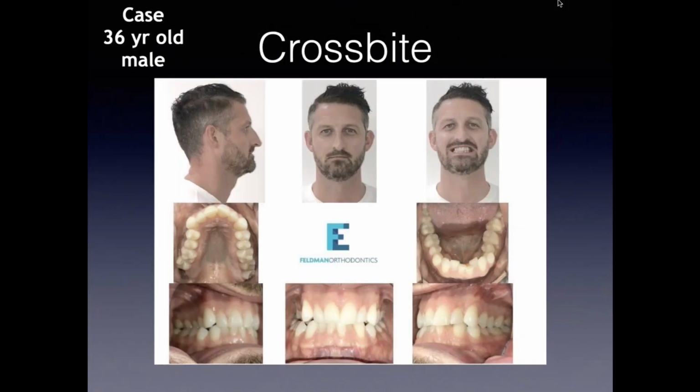All right, moving on to crossbite. So this patient presented, you can see also arch collapse. He's got a crossbite. His whole right side is in crossbite from first premolar all the way back to second molar. Crowding and a deep-ish bite in the anterior. I don't think he's biting properly on that center shot when you look at the buccal shots.